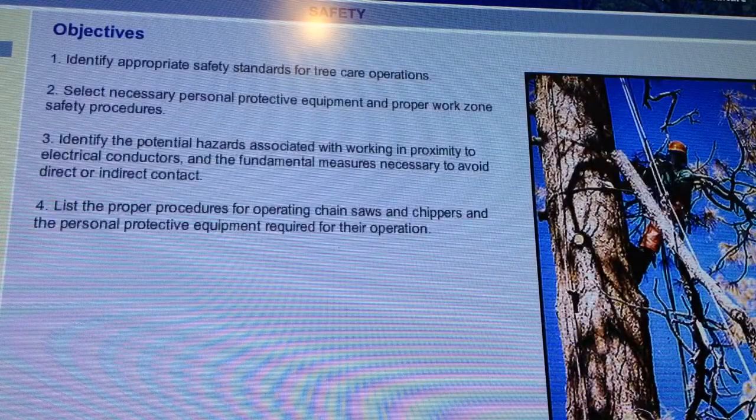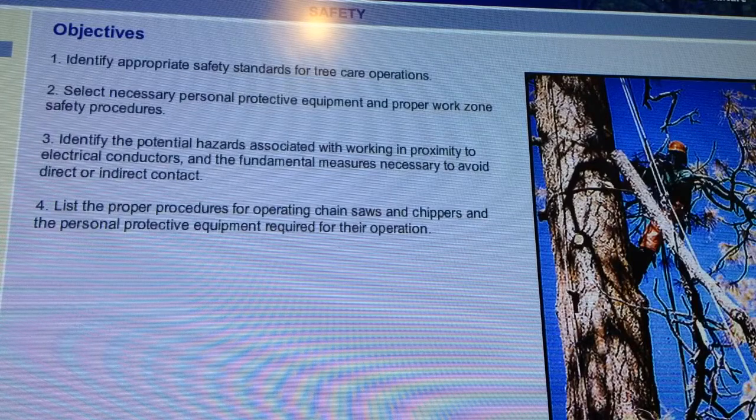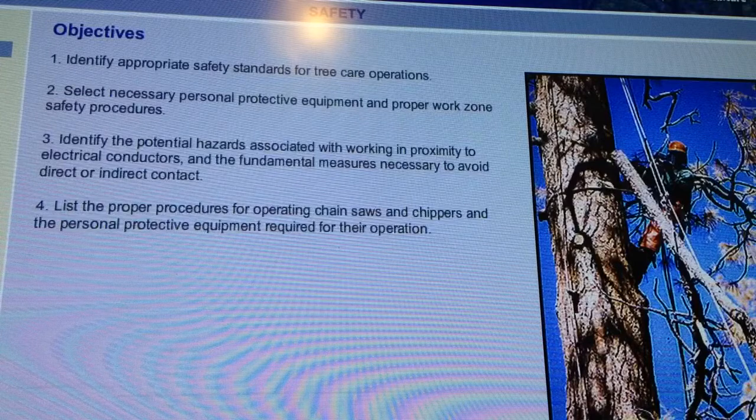1. Identify appropriate safety standards for tree care operations. 2. Select necessary personal protective equipment and proper work zone safety procedures. 3. Identify the potential hazards associated with working in proximity to electrical conductors and the fundamental measures necessary to avoid direct or indirect contact. 4. List the proper procedures for operating chainsaws and chippers and the personal protective equipment required for their operation.